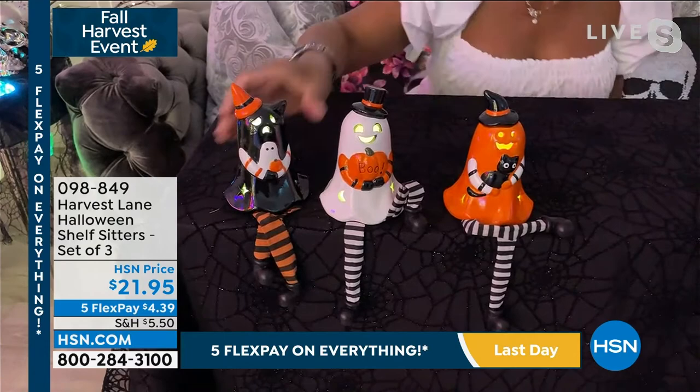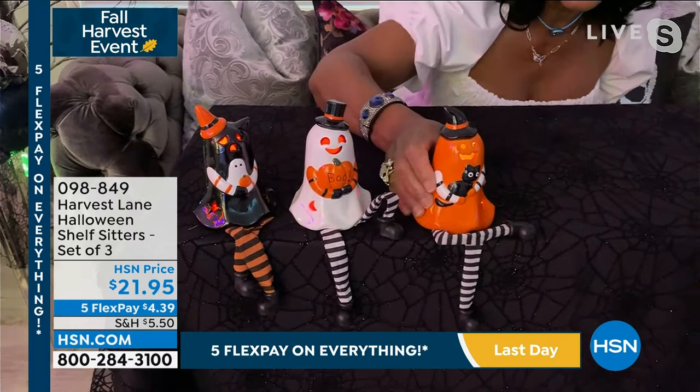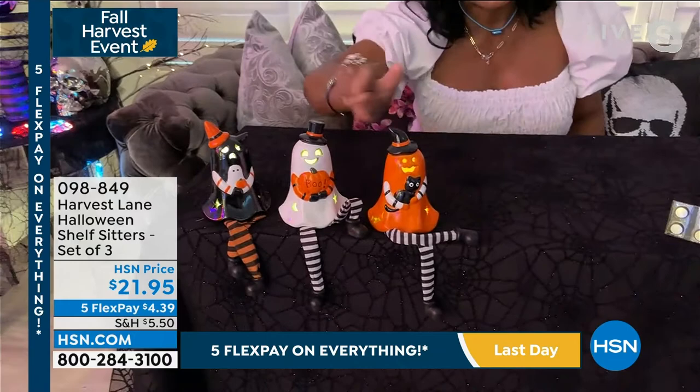His little mini ghost and pumpkin, but look at his face. He almost looks sad, right? But then look at the face. Look how happy our Boo ghost is. So cute. And then this one, oh my God, just so cute, holding the little black cat. So these are our ghosts, and you can see, obviously, it's the shape of a ghost. They kind of look like candy corns.